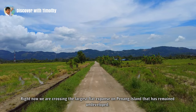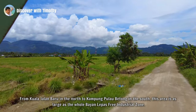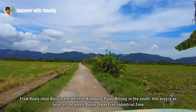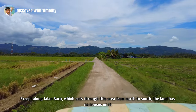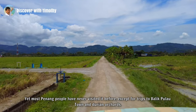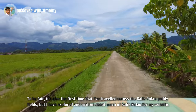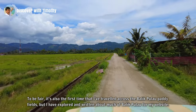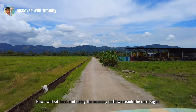Right now, we are crossing the largest flat expanse on Penang Island that has remained undeveloped. From Kuala Jalan Baru in the north to Kampung Pulau Betong in the south, this area is as large as the whole Bayan Lepas Free Industrial Zone. Except along Jalan Baru, which cuts through this area from north to south, the land has no houses on it. Yet most Penang people have never visited it before, except for trips to Balik Pulau Town and durian orchards. To be fair, it's also the first time I've travelled across the Balik Pulau paddy fields, but I've explored and written about much of Balik Pulau for my website. Now I will sit back and enjoy the scenery until we reach the next site.